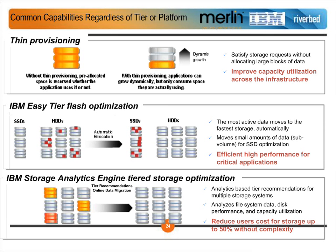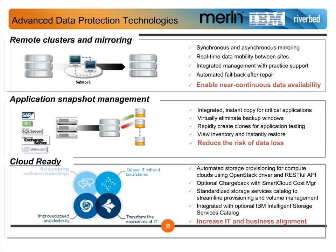Part of the beauty of IBM's approach to storage optimization is we bring all the function to the optimization layer, but we don't require you to rip and replace your existing storage to begin to take advantage of it. Other functions we provide in the optimization layer are remote clusters and mirroring. So if you have disaster recovery requirements or workload balancing requirements among data centers, we can handle that at the virtual layer. We have integrated snapshot management. So as you need to do instant copies for backup, for archive, for testing, we have application integration with tools like Oracle, DB2, SQL Server, Exchange. So again, without going outside the virtualization layer, I can do everything I need to do to manage my data center and make my environment more efficient and effective.